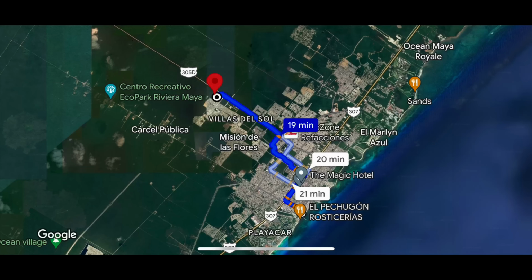Plus the distances from the stations to the downtown, especially in Playa del Carmen. It is all the way at the edge of Playa del Carmen, the westernmost edge. So it does take a good 20 minutes to drive from the train station to the downtown or where your hotel is. Also, the cost.